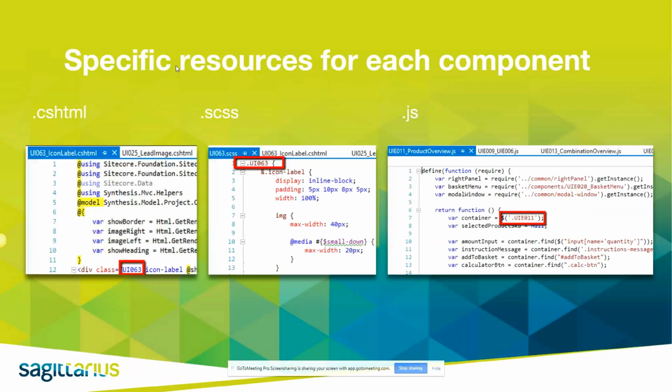The next improvement is specific resources for each component. So we have a component file with CSHTML resolution for our components with some references and server job, and we include a class with the component name to the very parent of the component, which allows us to make such a structure to specify some specific rules for only this component. So let's say images will be changed with this rule only inside this component and will not affect any other components.